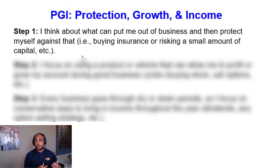So it's a counterintuitive or backwards way of approaching success. Most people just focus purely on success. What do I do to make more money, aka success? No, let's protect against failure, right? If you protect against failure, you get that out of the way, then dramatically increase your chance of achieving success.